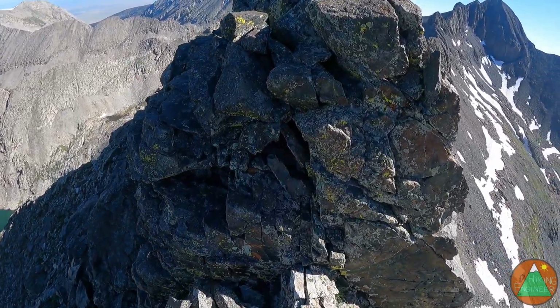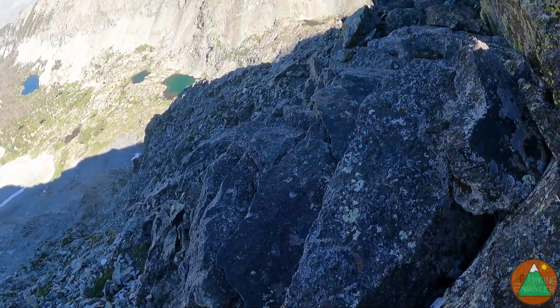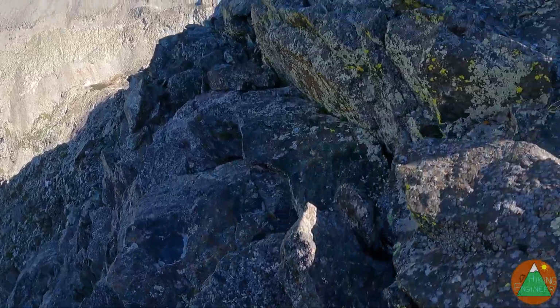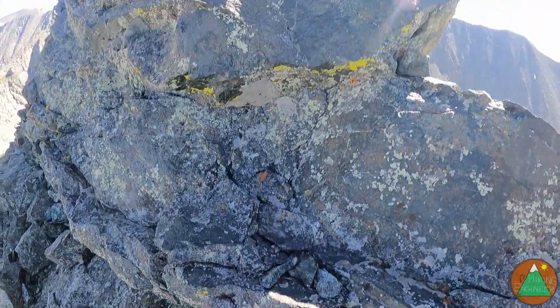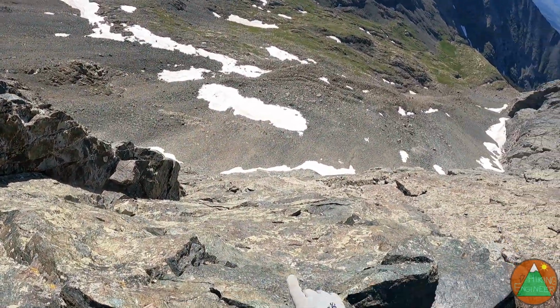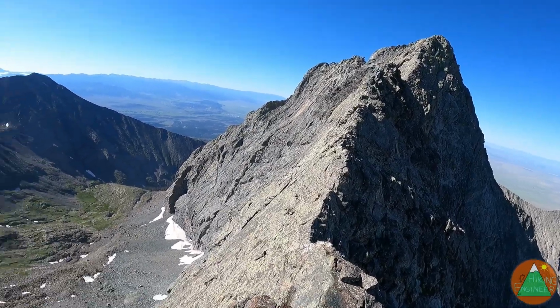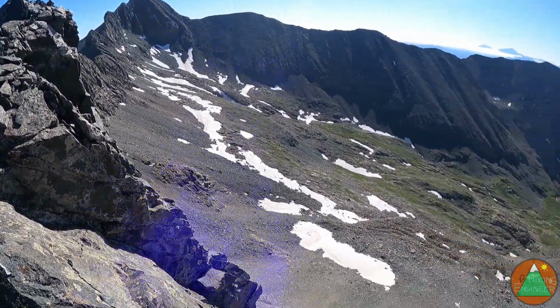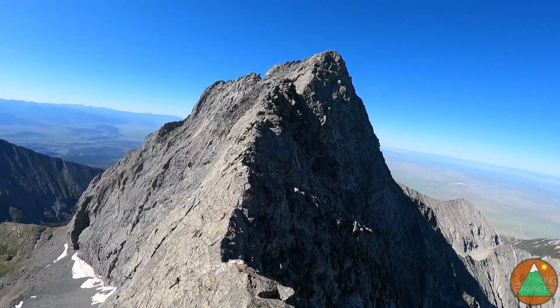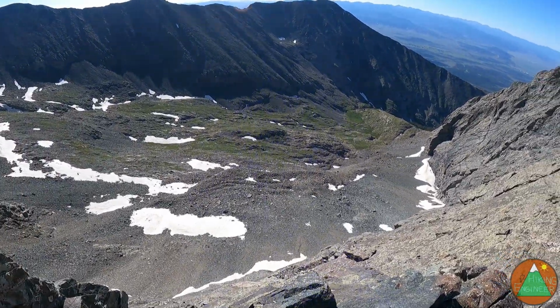This is all pretty basic class 3 stuff. Without much exposure. I don't think there's been much exposure so far on this traverse. So if you go on the wrong side, yeah, like that side. But if you stay on the right side, the proper side, there's not. So far, so good, but we still have a long way to go.